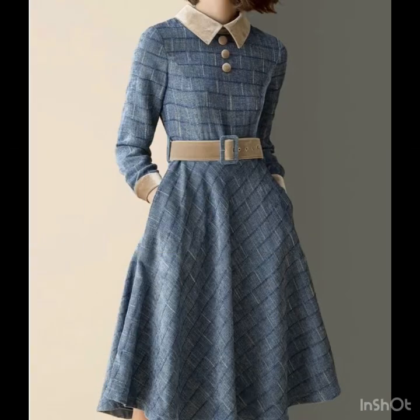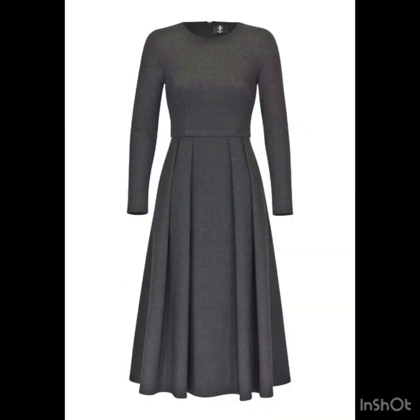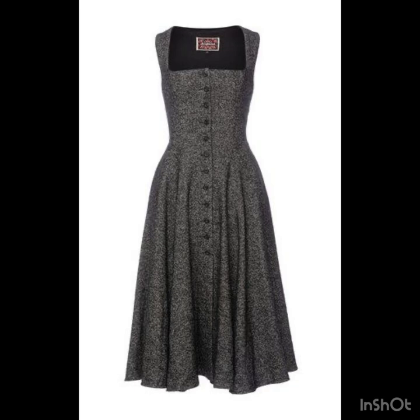All the dresses are looking so amazing, so beautiful and elegant, so I hope that you love all of these designs. And there are so many beautiful designer dress designs, like hem-pleated skater dresses, the belted waist, the knotted waist dresses, the sleeveless dresses as well.